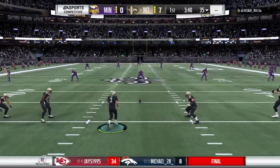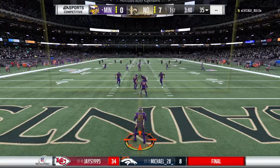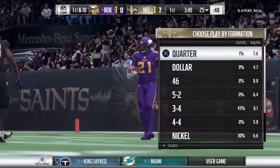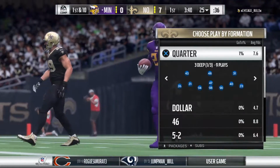Lutz now to kick this one away. This is taken about 7 yards deep. And no run back here. This will be a touchback, and it comes out to the 25-yard line. Now the Minnesota offense set to take over again.